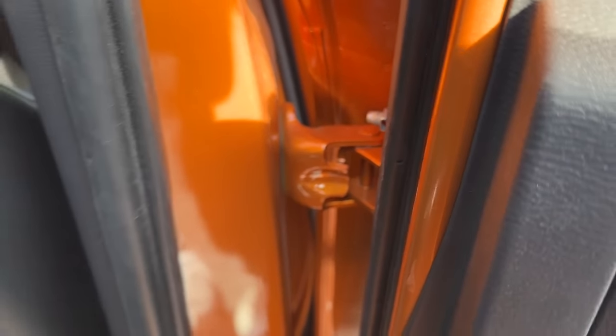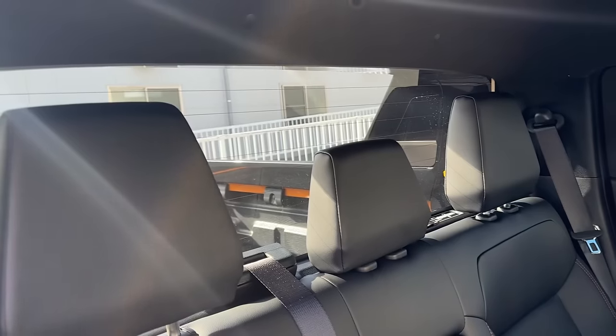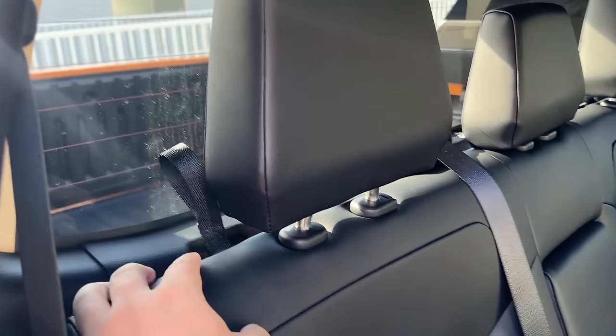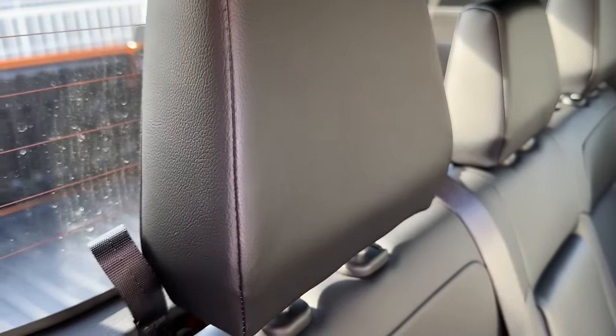Hinges are made of press. I'll go on to look at the seats, but the headrests are fixed. Rearward visibility in the back seat doesn't look very good. From here on, it is already a cargo area. I wonder if I can pull it down.